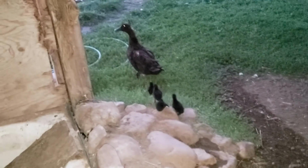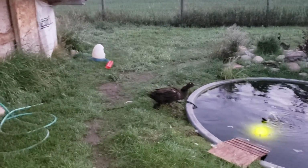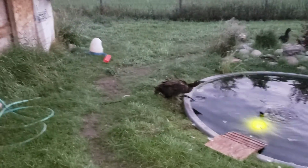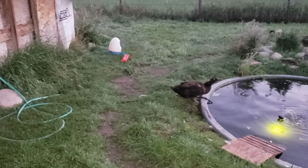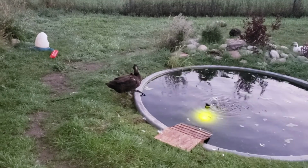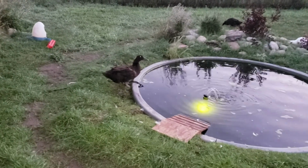Alright, the babies did good in there. They made it their first night in the duck house, which is so good. I was a little worried putting them in there with everybody because it's such an enclosed space, but they did well. They're out here by the pond, and I'm going to clean up all of this stuff, all the mess over here from putting that out for them to have food and water overnight. And then I'm also going to clean this filter, so this will be a part of our update for how you care for naturally hatched ducklings.